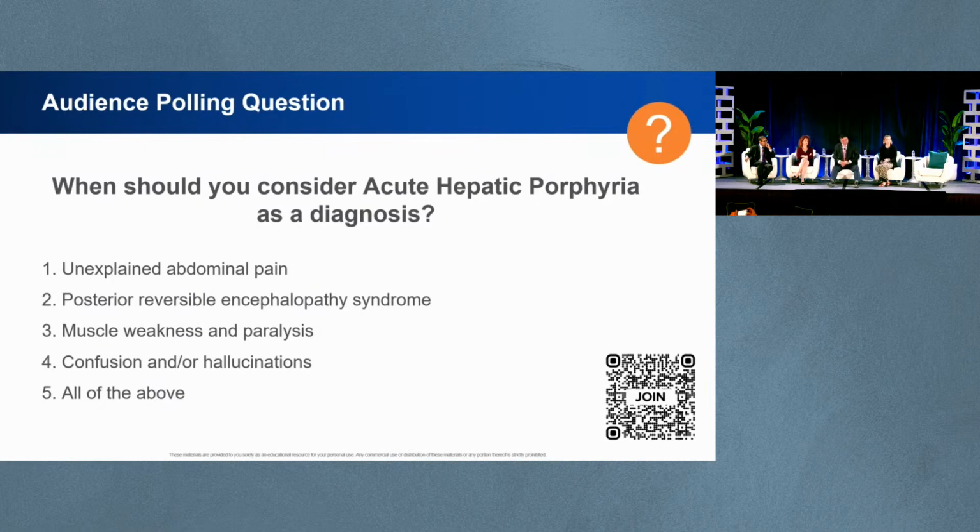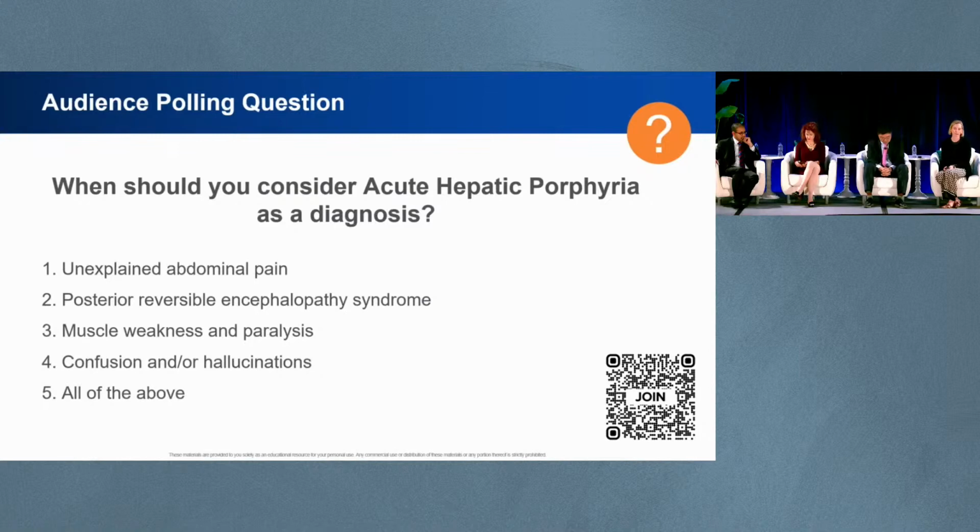So, transitioning over to the acute hepatic porphyrias, we are actually going to start with a question just to kind of set the tone. The first question that we have is, when should you consider acute hepatic porphyria as a diagnosis? 1, unexplained abdominal pain. 2, posterior reversible encephalopathy syndrome, or PRES. The third option is muscle weakness and paralysis. 4th, confusion and or hallucinations. And 5th, all of the above.